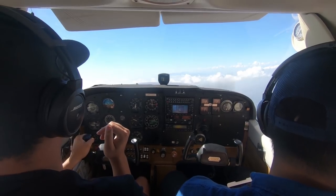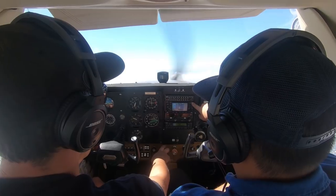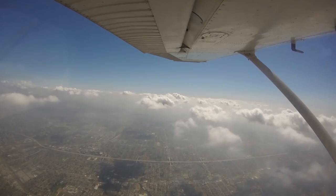Okay. So approach station at 6-0-6-1-6, 5,500. Yep, we just got to make sure we don't clip any of this airspace. That green line, that's all Bravo.